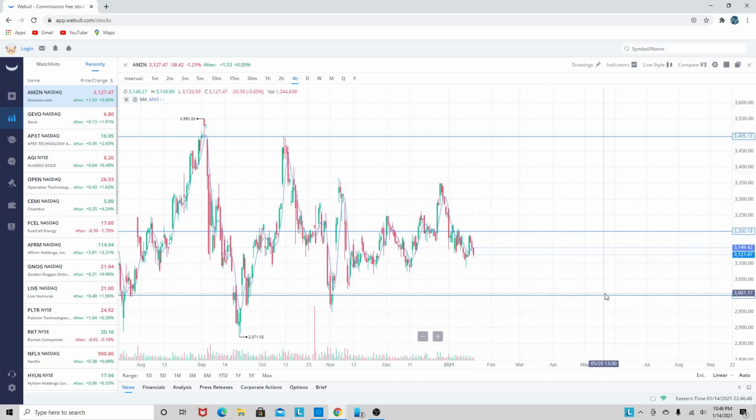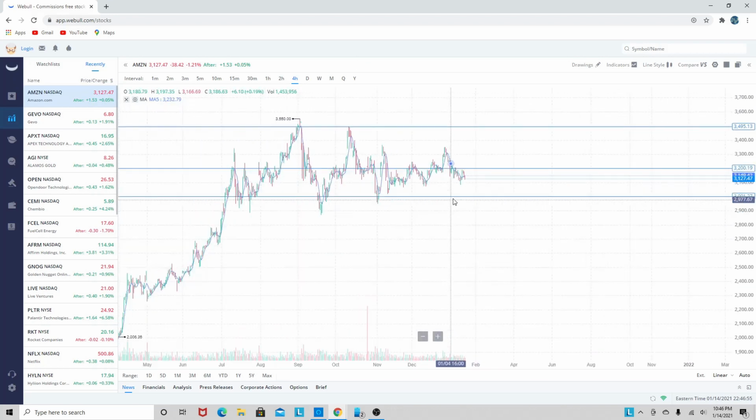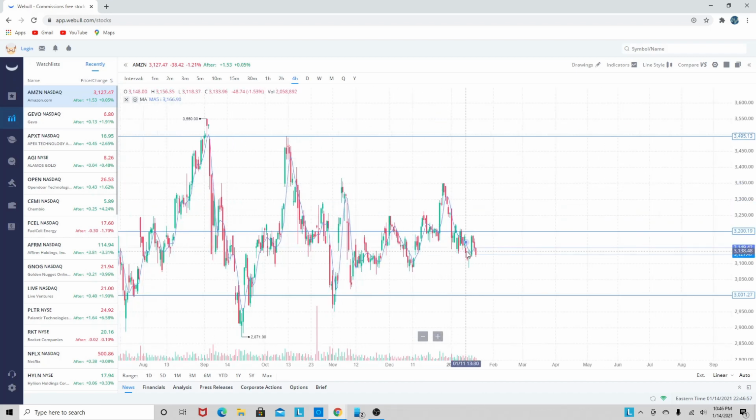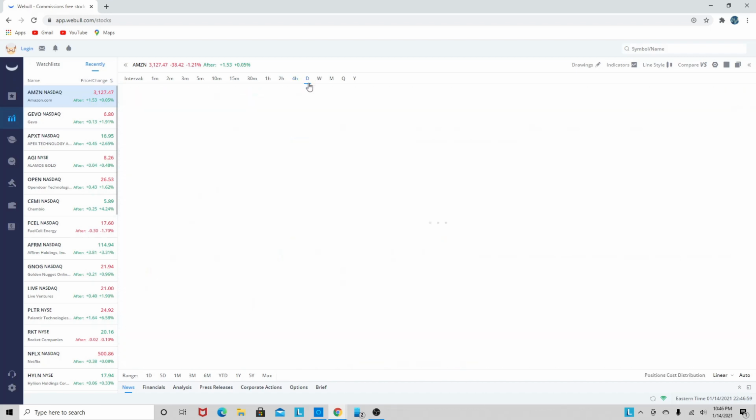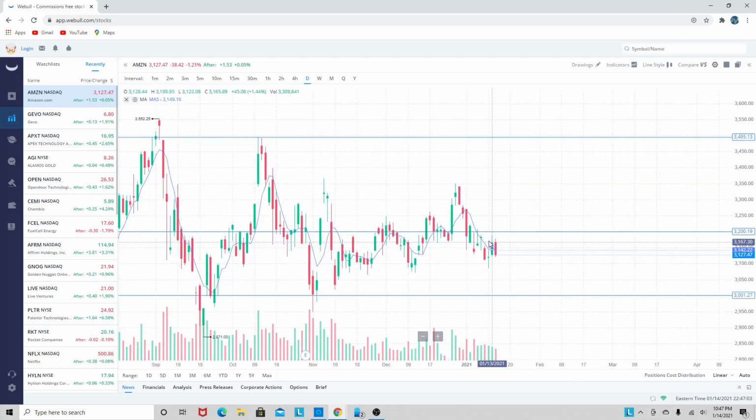Okay, so we're sitting at 31.27 where we closed at. So we're going to do our price prediction here. I mean, it's been on a downward trend. Let's take a look at the daily chart here and see. Yeah, it's been on a downward trend here.